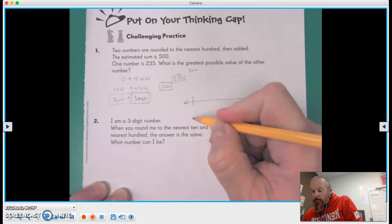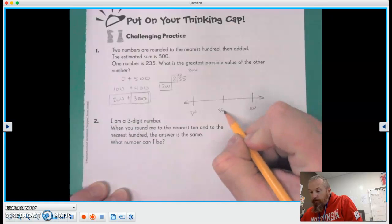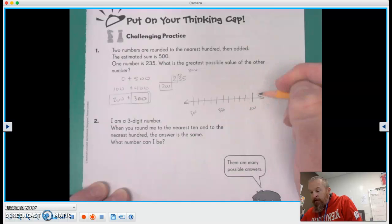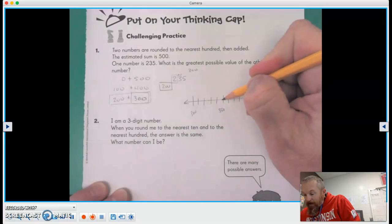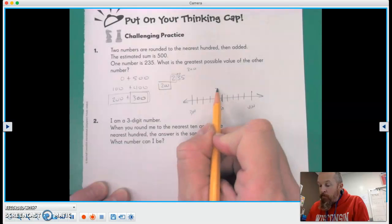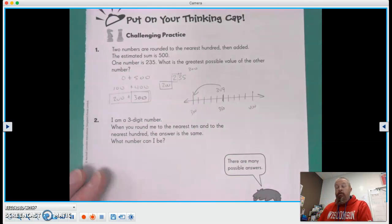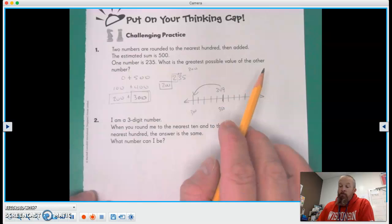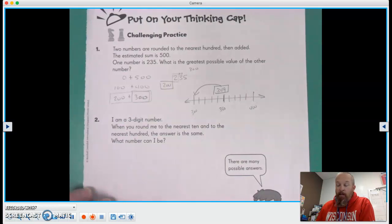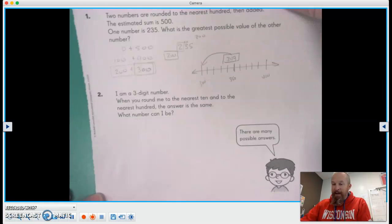There's 300, there's 400. Here's our halfway point, 10, 20, 30, 40, 50, 60, 70, 80, 90, 400. So we know as long as we're not on that 350 line, everything from 349 will all round back down to 300. Therefore, the largest possible value, the greatest value of the other number can be 349. Anything larger than that, and it'll round up to 400. Okay? All right, let's look at number 2.